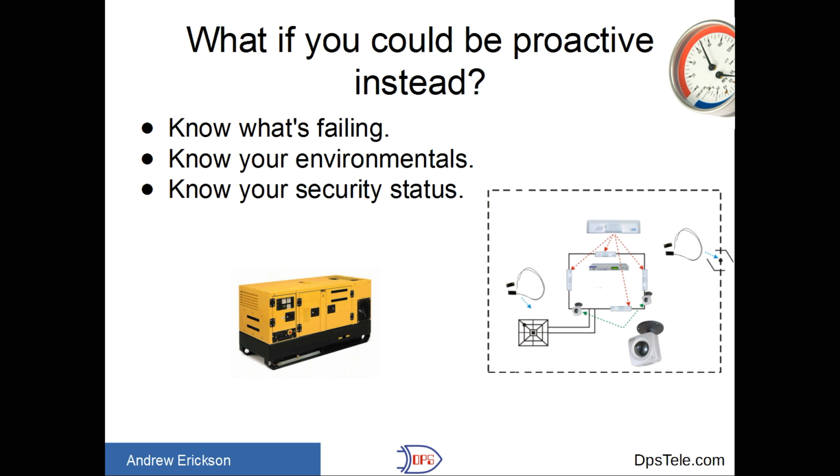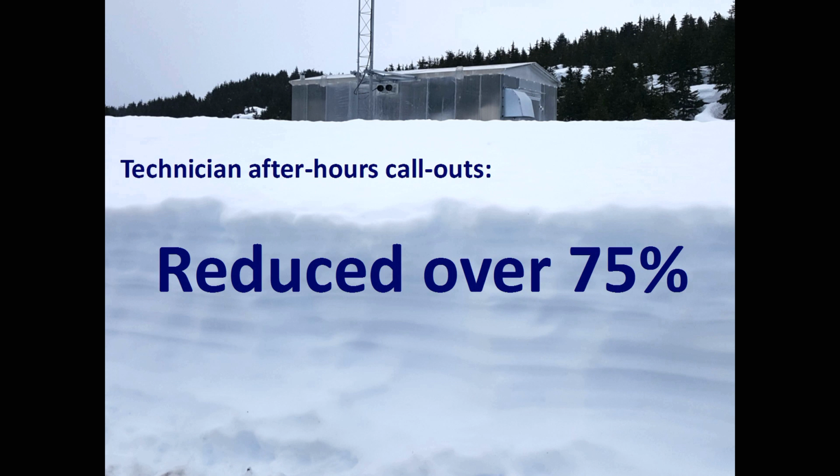And that's really what it's about. You have to ask yourself, what if you could be proactive instead? All this effort you're wasting running around trying to solve things that have already broken. What if you could just be proactive and be maintaining things at just the right minute, going to sites just when you need to, taking care of multiple things in one visit? And that all comes from the intelligence you're going to gain. You're going to know what's failing. You're going to know what your environmentals are doing. What's the temperature? What's the humidity? Know your security status. Is there some theft or vandalism going on? If you know all these things, there's very little that's left to chance.